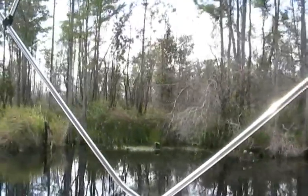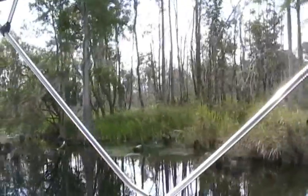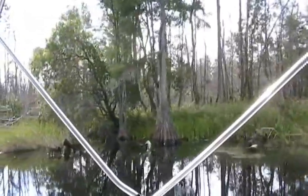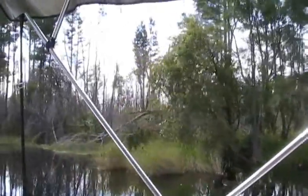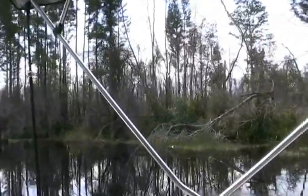With the wind really fueled the fire, allowed it to get really hot, and got up in the canopy and killed a lot of those trees back in there. Whereas the fire on the left was burning against the wind, it didn't get as hot, and it just burned the understory or ground layer.